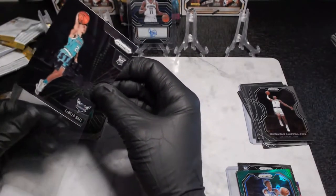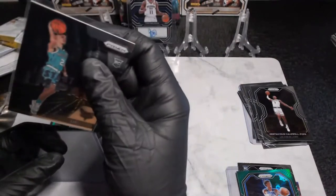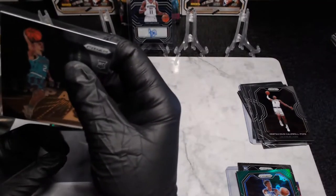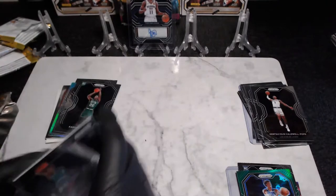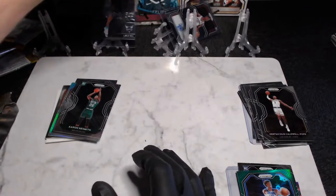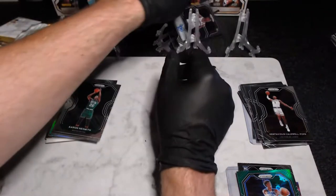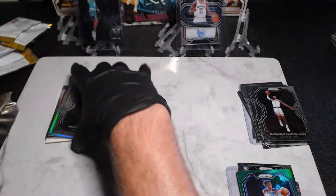I know how everybody feels about Mr. Ball. We will make sure he is good and protected. We'll go ahead and get him sleeved up. He is nice and safe, nice and gentle. Let's work it down. Oh, we are falling over. Yeah, we're going to have to upgrade the card holders here. A little flimsy. Not used to working around a camera when I rip these at home on my own.